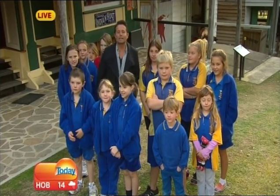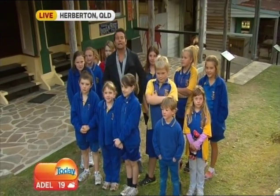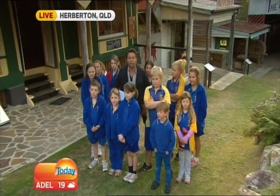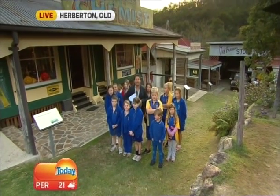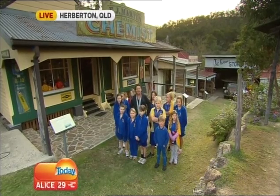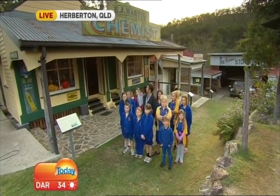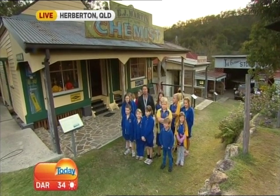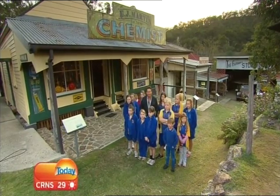G'day everyone, we're up in the Atherton Tablelands in far north Queensland this morning. A great place to bring the kids. This is Herberton Historic Village, a collection of around 40 buildings from around the region which have been brought here, faithfully restored, and are filled with memorabilia from the late 1800s and early 1900s. And we are going to take you inside the old chemist after we have a look at the weather and show you how they would cure everything back in the day. But here's what's happening with the weather.